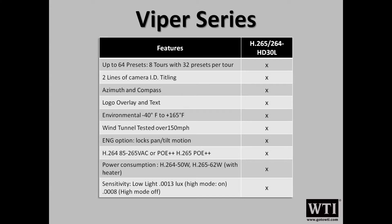This next one talks about the H.264 being available in PoE as well as AC, and the H.265 only in PoE. And then the very last thing there, the low light sensitivity. We've got some pictures we'll show you here in a second that are very telling on that as well. Next slide there.